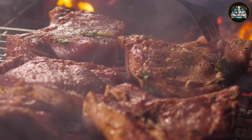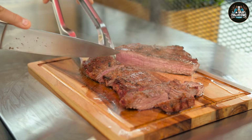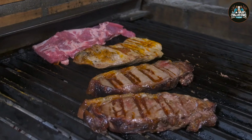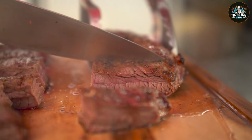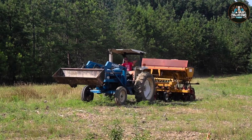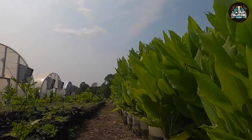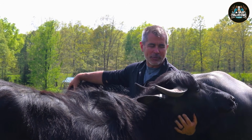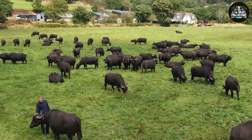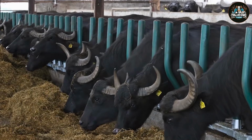Buffalo meat contains bioactive peptides that support heart health, allowing farmers to harvest a healthier product for consumers. Climate change challenges harvesting, but genetic tech keeps buffaloes resilient. US imports of harvested buffalo products are growing, with global numbers set to hit 210 million by 2030.